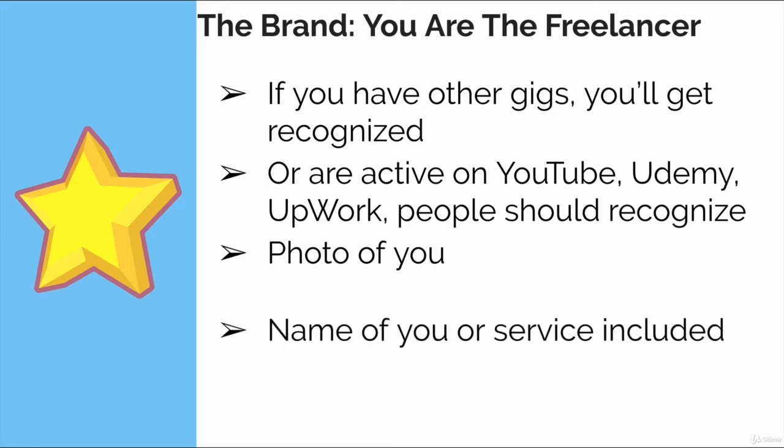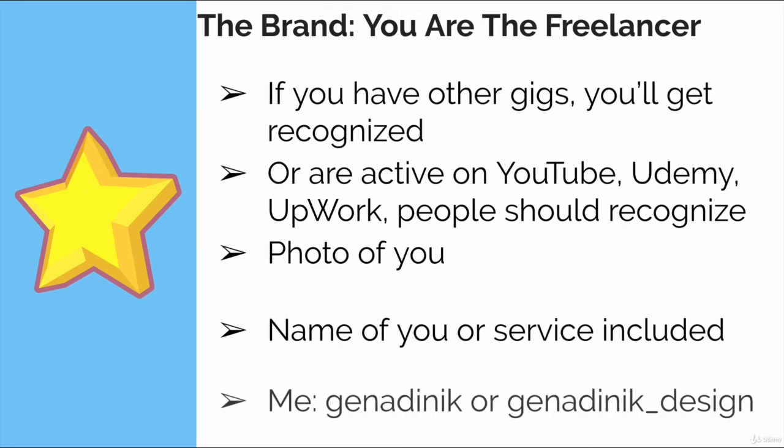And regarding your name, you can have just your name or a name of your service. So for example, in my case, my name would be just my last name, or it could be my last name, underscore design if I was doing design, or SEO if I was doing SEO. The only problem with having the service name in the name is that in case I change, let's say I was design before, but now I changed to marketing, it would confuse the buyers. So if you think you need to be broad, then you want to just be your name.